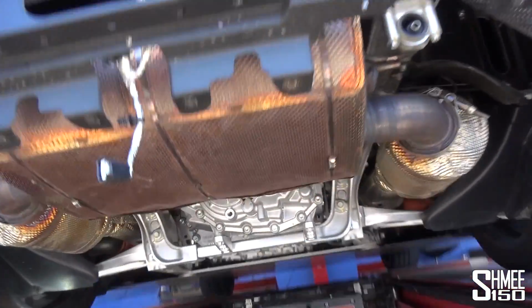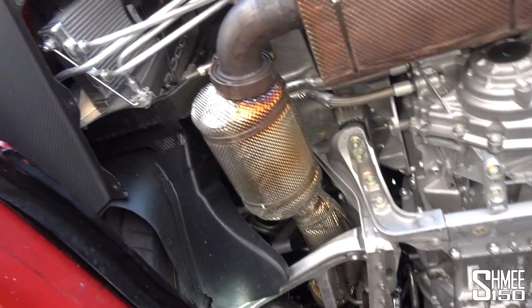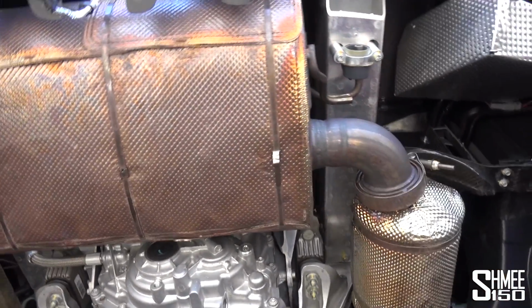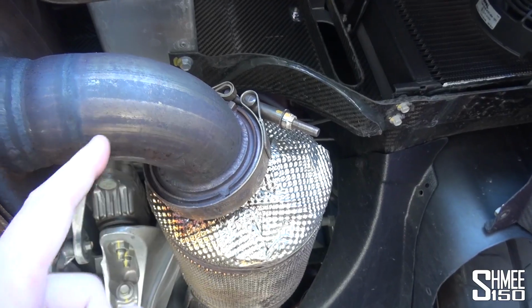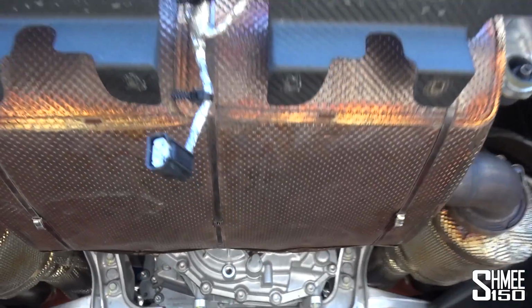Then here, just to show you quickly, you can see underneath you've got the cats all wrapped up in heat shields, the back box, the original back box, also with its heat shield around it. And basically the way this works is you kind of undo these bolts that hold the exhaust onto the cats. You can see how it's mounted up in here on each side. Then it kind of pivots and comes out straight through the floor.